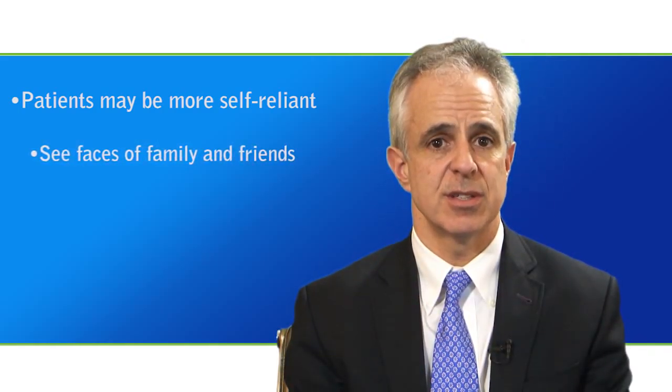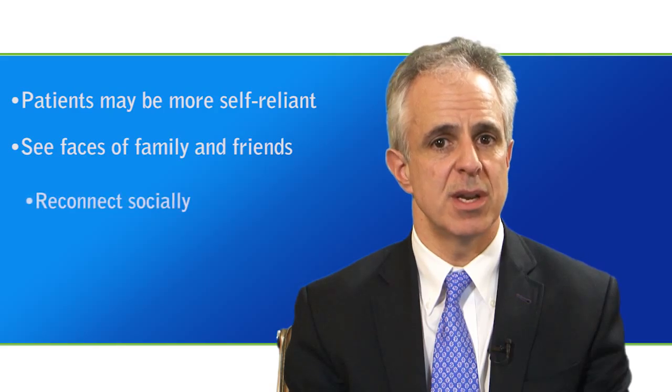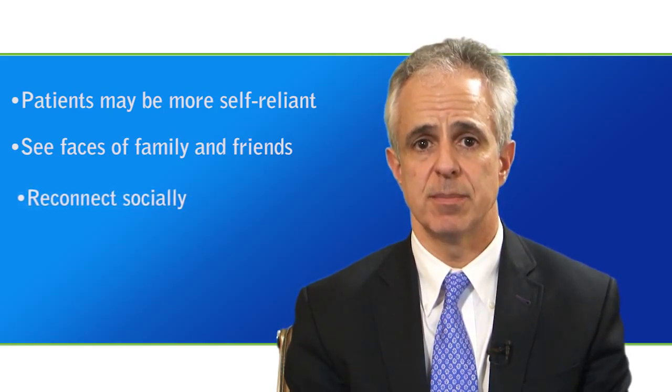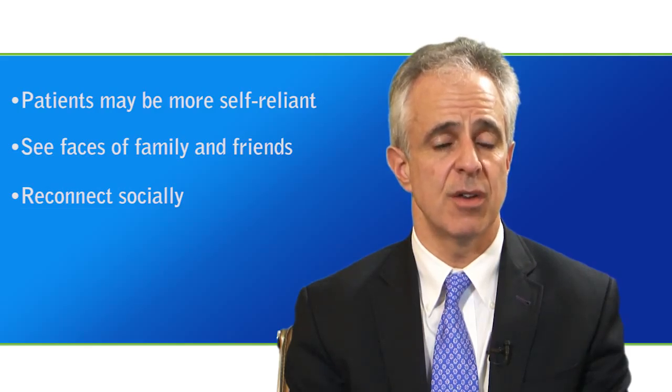Seeing the faces of friends and relatives better is really big. It brings tremendous joy and reconnects them socially. It raises spirits at a time in one's life that health problems can often be overwhelming.